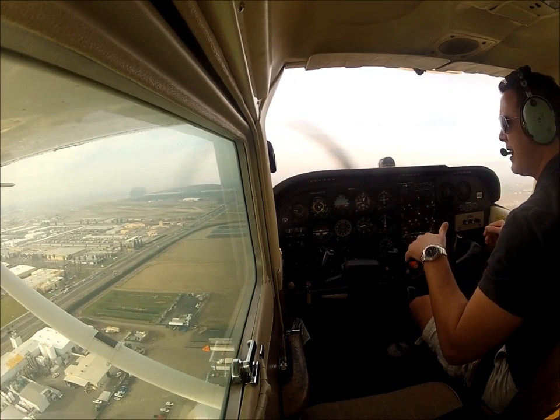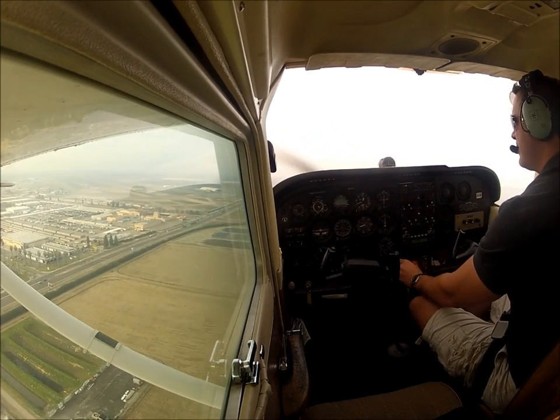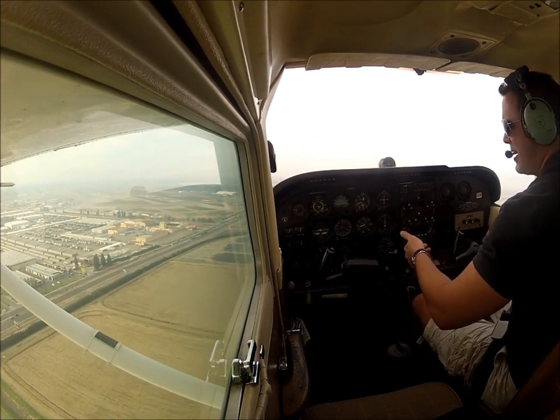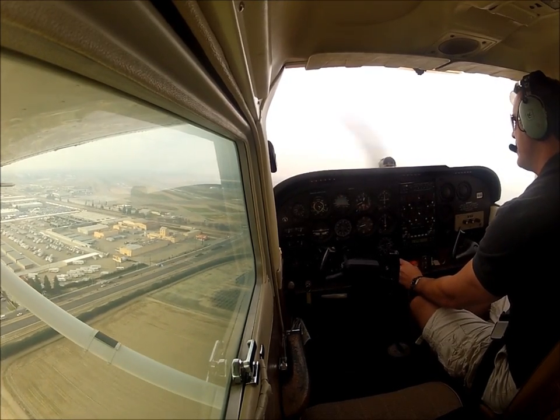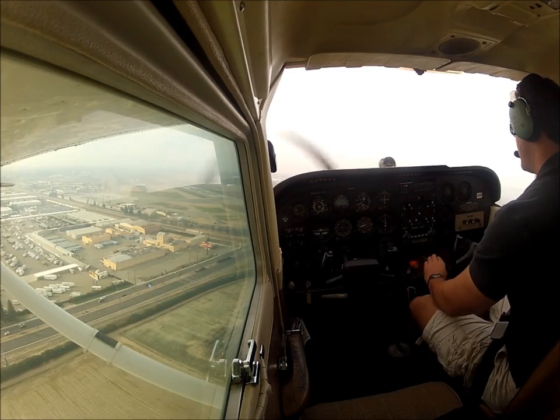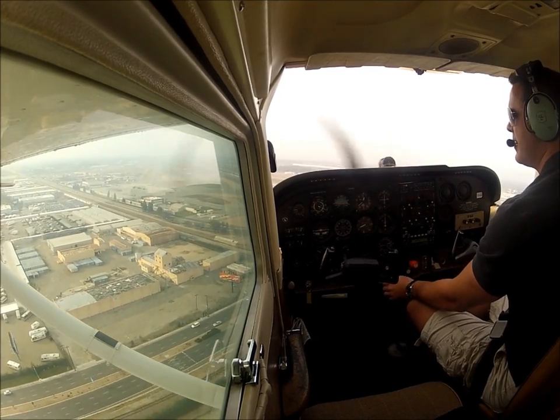Every time you put down those flaps, you're going to create a lot of drag and the airplane's going to want to sink. So for a ways out from the runway, there's no sense putting those in and then having to add tons of power to bring the airplane in. So here we go, we're turning onto final now. We're a little bit high, I'll drop second notch of flaps there. That should put us in there nice.